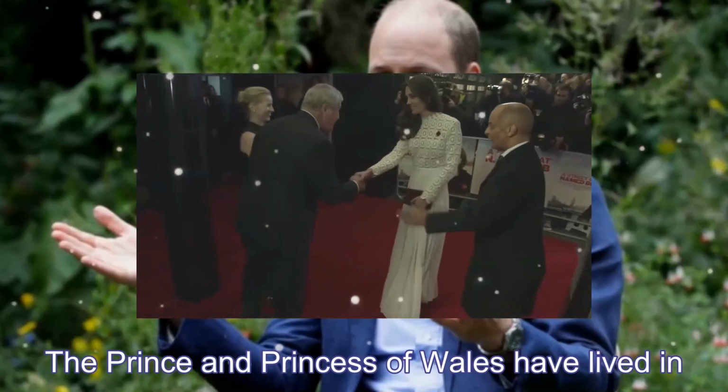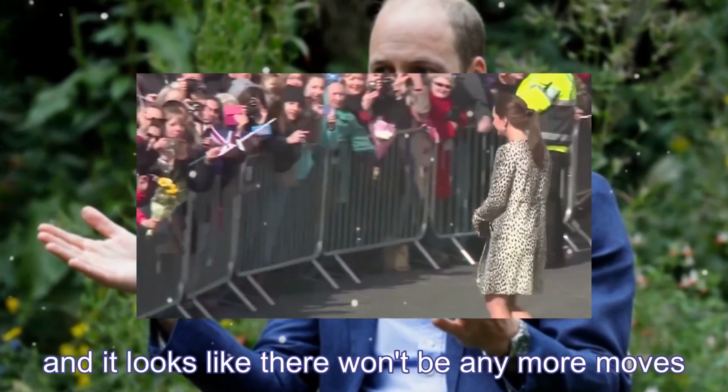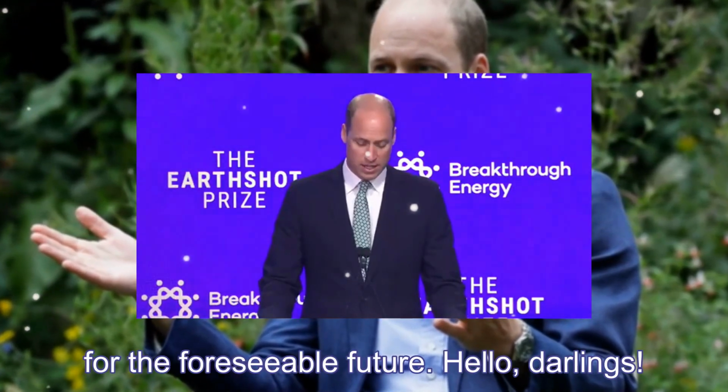The Prince and Princess of Wales have lived in their new home in Windsor for just under a year, and it looks like there won't be any more moves for the foreseeable future.